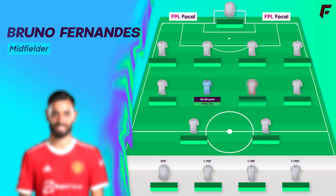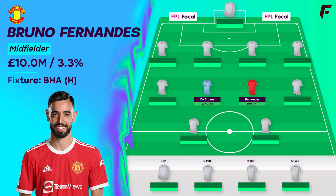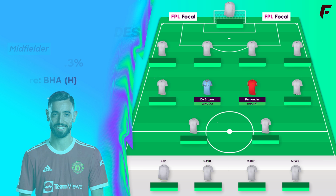If Ronaldo leaves Man United, Bruno Fernandes could be back to his best. He was sensational as the main man before Ronaldo's arrival, and he was the top scoring player in FPL in the 2021 season. At a couple mil cheaper than Son, it's possible to do a 3 premium draft if Bruno's the third. Combine this with the Ten Hag revolution and 10 mil could be a snip.